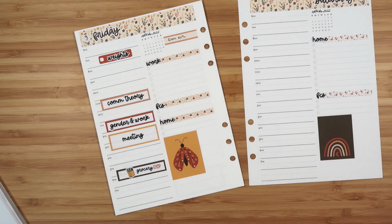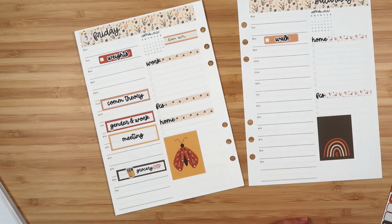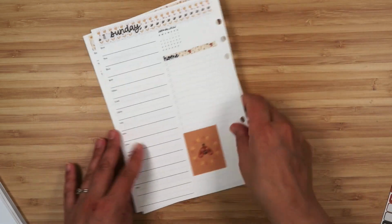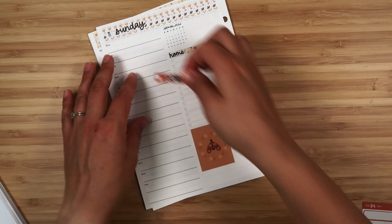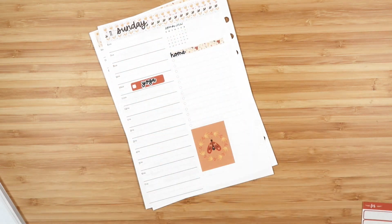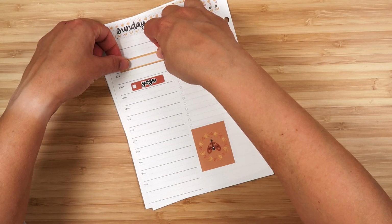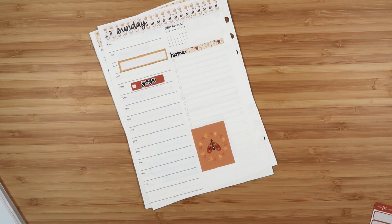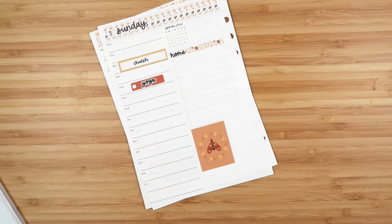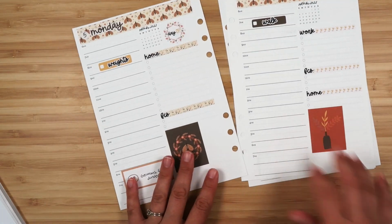And then Saturday, I've got my workout, and then nothing is planned. And Sunday, actually I'm gonna go ahead and put this at the time that it's more realistically gonna happen. And then church. So that is everything except for my to-dos. So I will go ahead and write those in now and speed you through those.